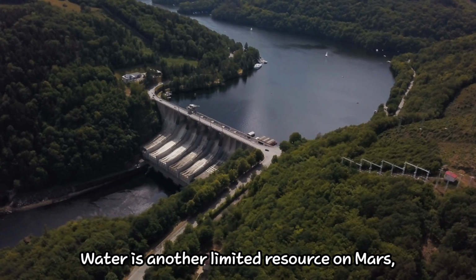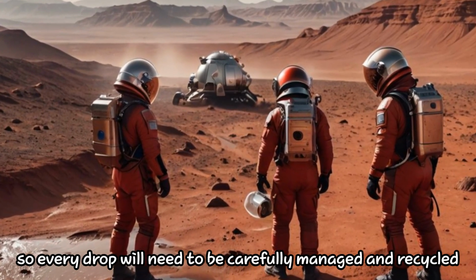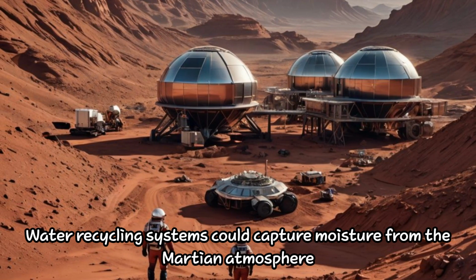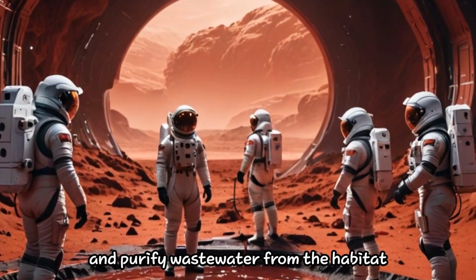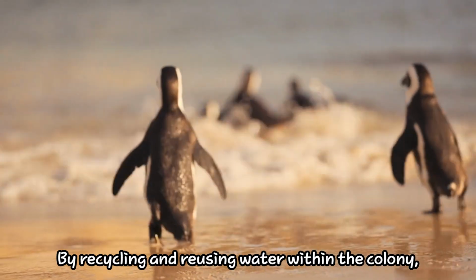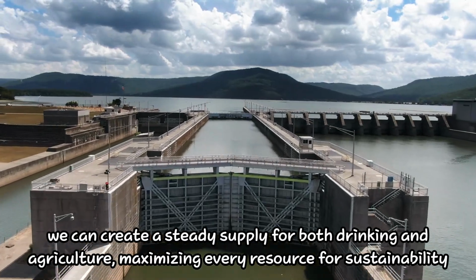Water is another limited resource on Mars, so every drop will need to be carefully managed and recycled. Water recycling systems could capture moisture from the Martian atmosphere and purify wastewater from the habitat. By recycling and reusing water within the colony, we can create a steady supply for both drinking and agriculture, maximizing every resource for sustainability.